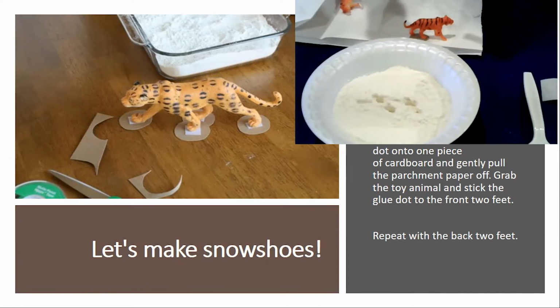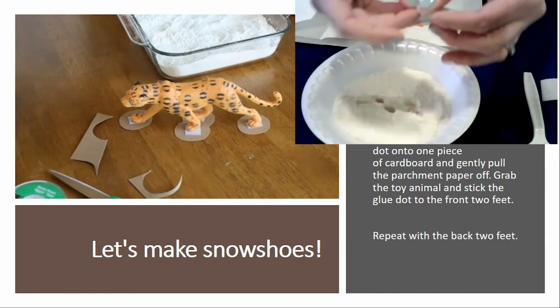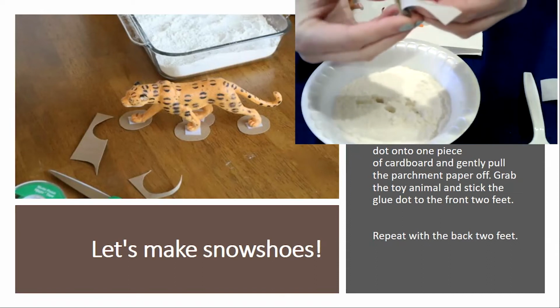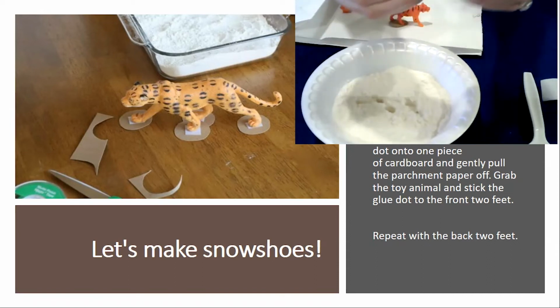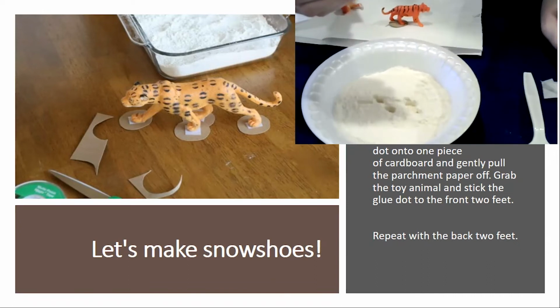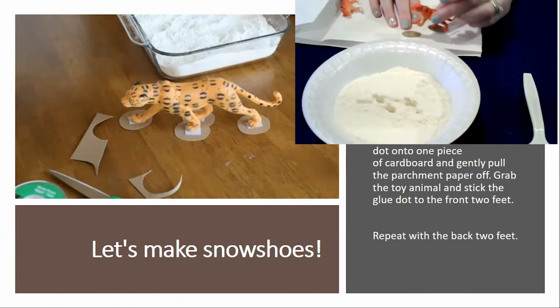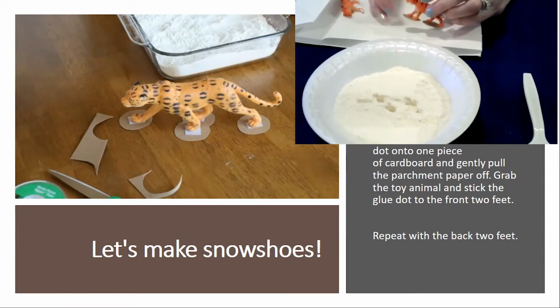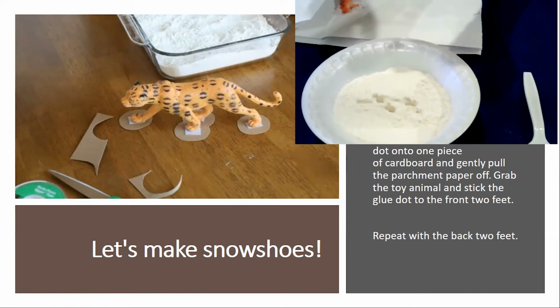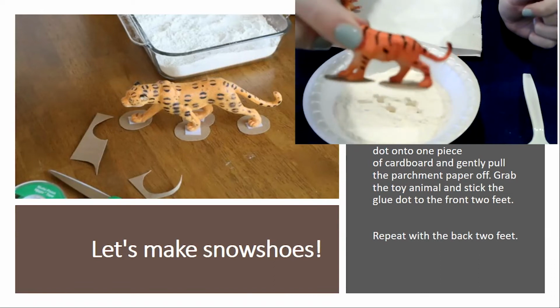Okay, and for those of you who do have the feet a little farther apart, you might choose to use that third glue dot, and that might help you. You don't have to, not required. Okay, I'm going to put my second glue dot on. I'm going to pull it off. There we go. Now I'm done with my glue dots. And set that to the side. And then this one I'm going to place right there. Okay, now we have our animal with his snowshoes. All right, we're ready for the next step.